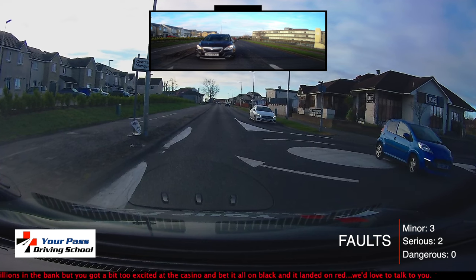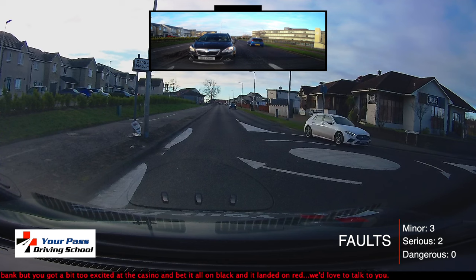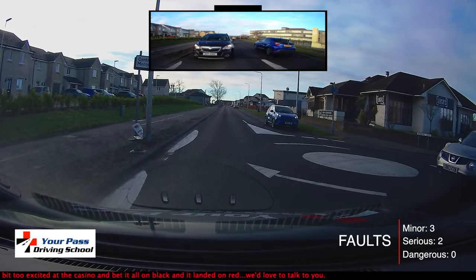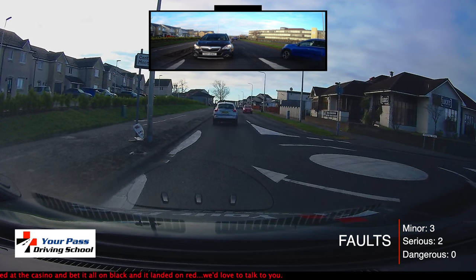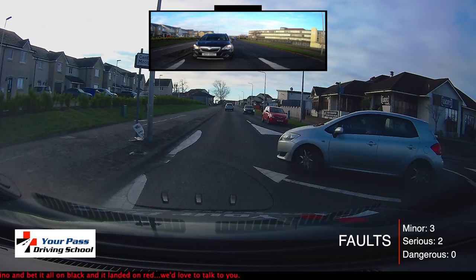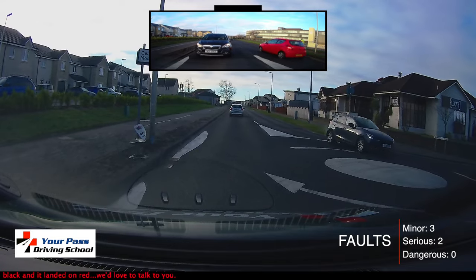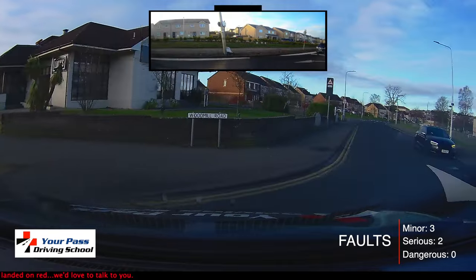But they don't take this opportunity to go. They're hesitant. There was another chance there. They're waiting. They missed that chance. Another blocker scenario with the blue car. So too long waiting on an opportunity, which they've had a few opportunities to get onto the roundabout. Because it took them so long to go, I've marked this as a serious fault.